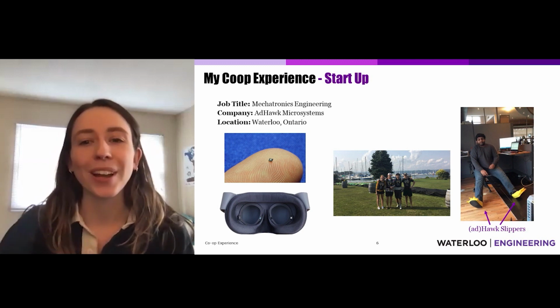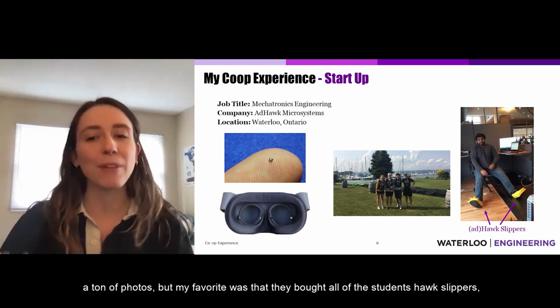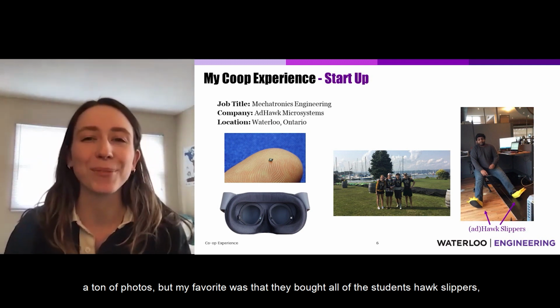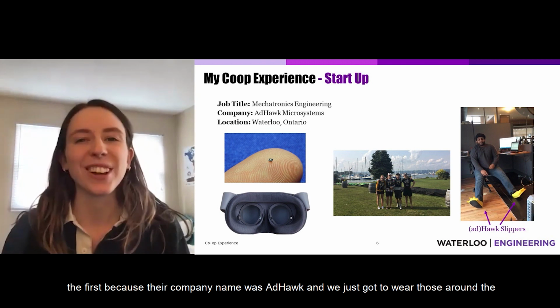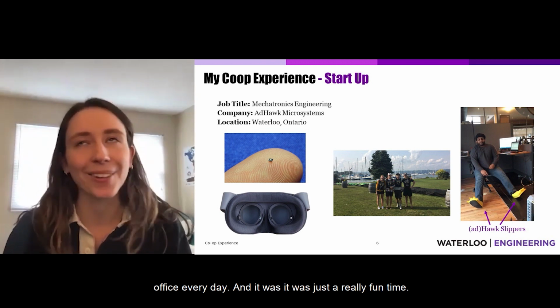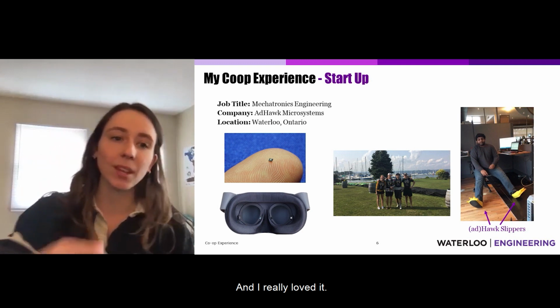And the photo on the right, I was just trying to show some of the fun things we got to do at our startup. I don't have a ton of photos, but my favorite was that they bought all of the co-op students Hawk slippers because their company name was Ad Hoc. And we just got to wear those around the office every day. And I don't know, it was just a really fun time, and I really loved it.